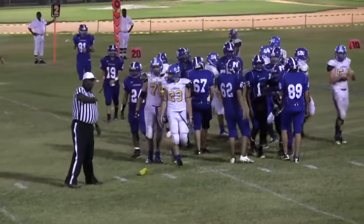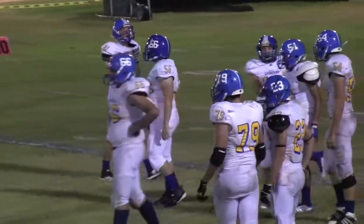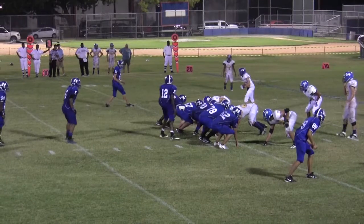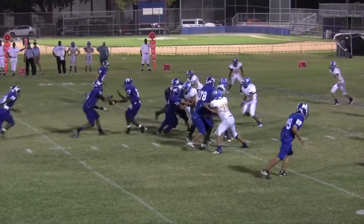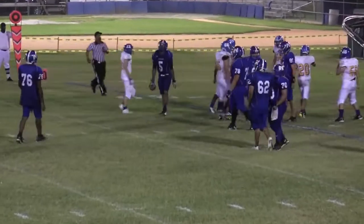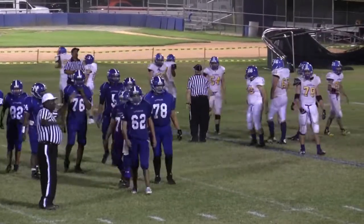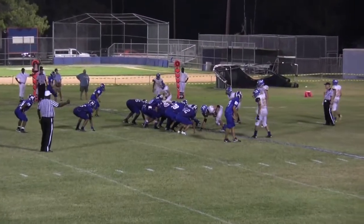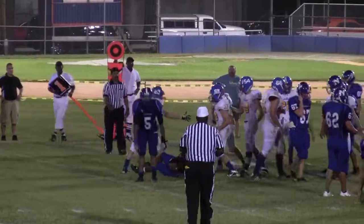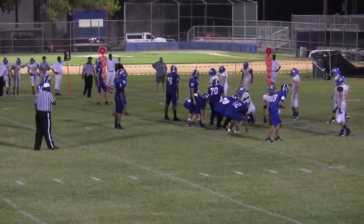Flag on the play. Illegal shift on Lutheran High North. With a great run, tackled by number 7, Bakari Kilo. Charlie Bunteen hands off to number 4, Brandon Connolly. I'm sorry, number 24. Play again.